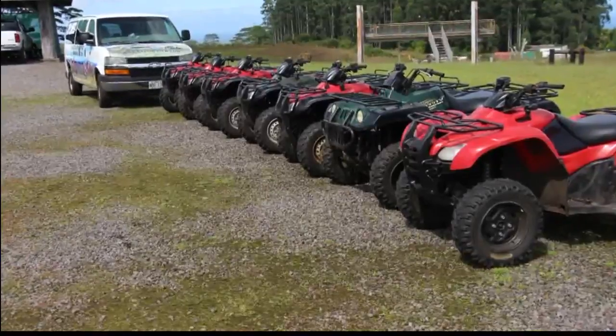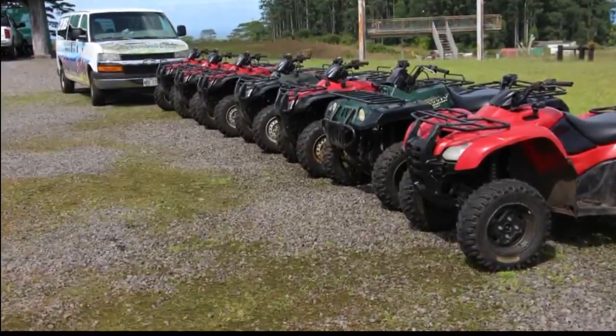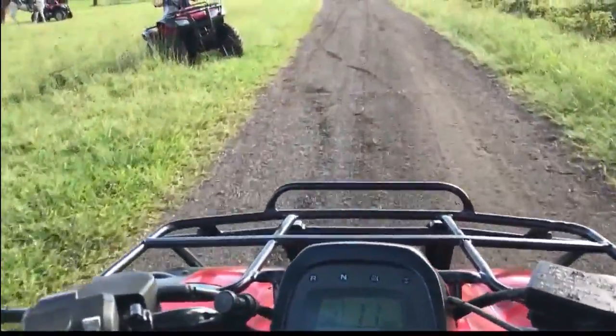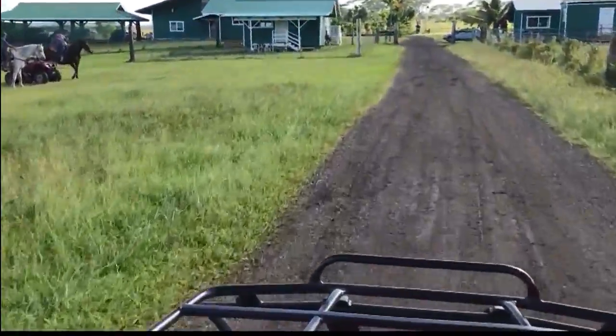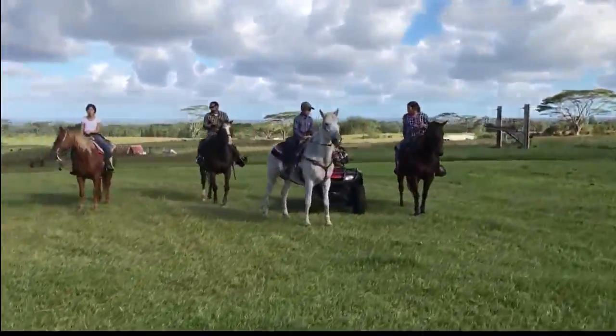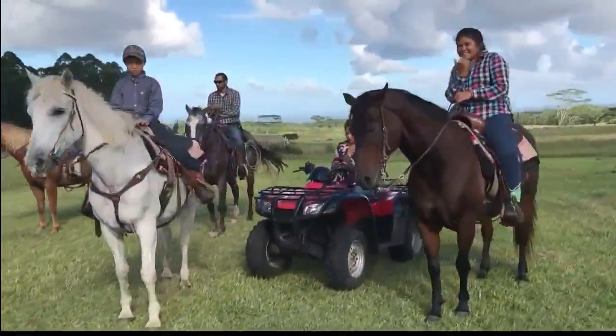We also offer ATV rides, and that takes you along the ranch as well. There are some loop-de-loops and some forest land that they have to kind of wiggle their way through. And that's always fun. We also have some really big ponds, and that's always fun for the husband and wife. Whoever's in the front gets the guy in the back wet. So they always have a good time going through the ponds here.